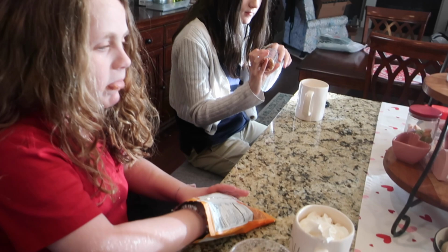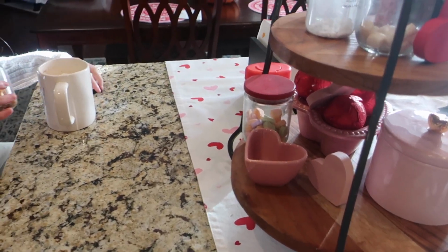I've been working on getting some video shorts done here around the house. I need to finish up a little bit of computer work, and then it's gonna be time to go get the kids. These guys are home and getting their hot cocoa snack. We're using all of the things on the hot cocoa bar to load them up.